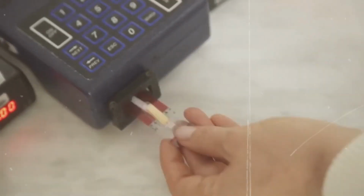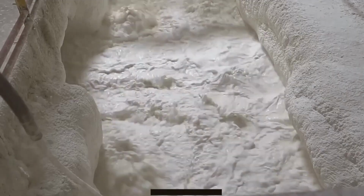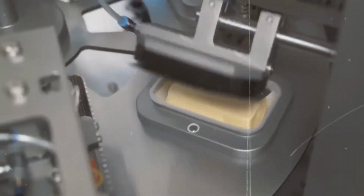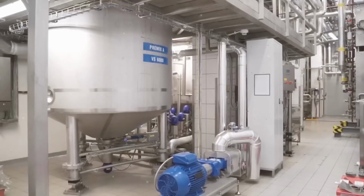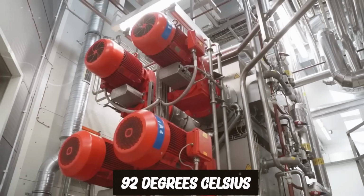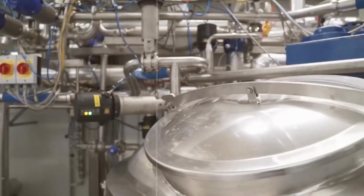The cream, with about 38% fat, is separated from the liquid, which becomes skimmed milk, an essential ingredient for butter production. The separated cream, thick and whitish, travels to the butter factory, where it undergoes pasteurization at 92 degrees Celsius for 15 seconds to eliminate unwanted bacteria.